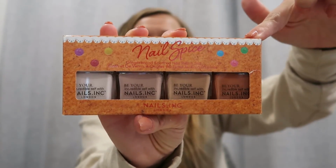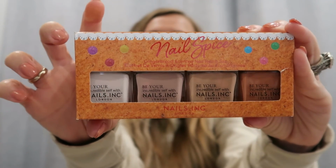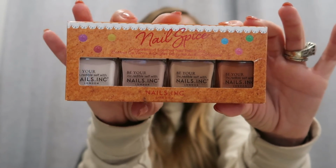What I love about this one is I will do one of each color, or I will put this one on my thumb and pinky, then this one on my index, this one on my middle, and this one on my ring finger, just so you can get that nice little ombre look. I actually have one for the winter as well. Otherwise I use them by themselves, or if I want a different look, I'll mix different color polishes. But that is everything that I use for the fall. Those are my favorites. Obviously I use other things, but those are strictly what I use for the fall, especially the eyeshadows and the nail polishes.